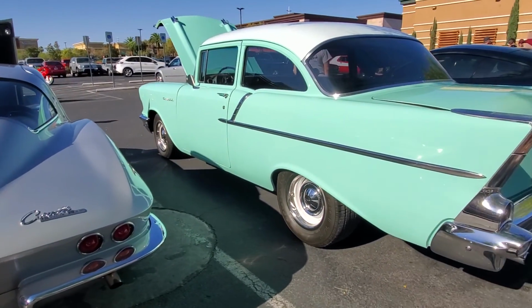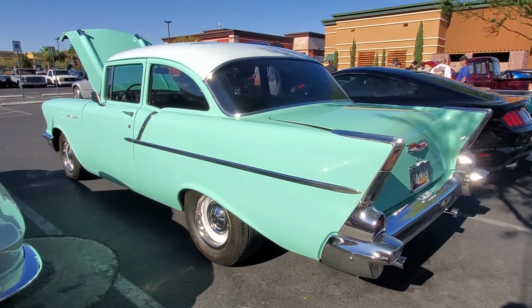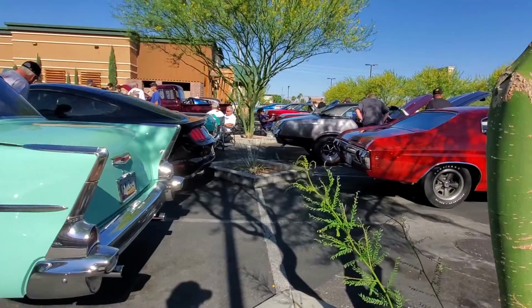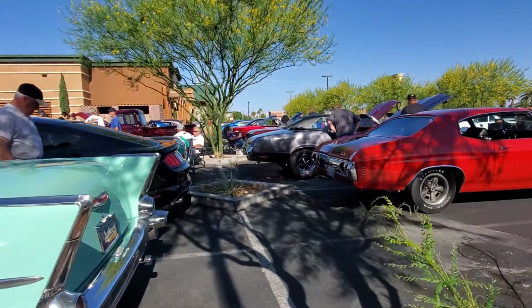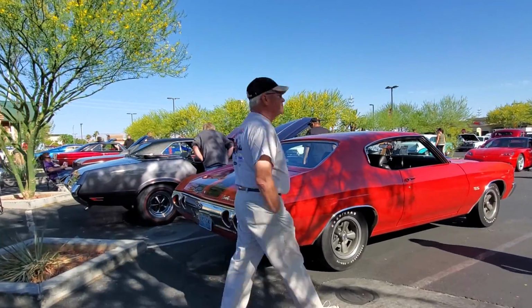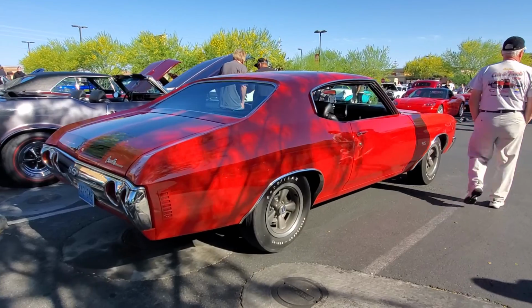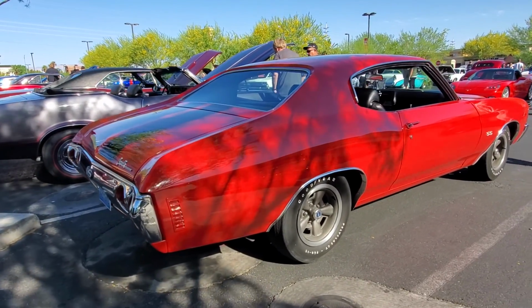Look at that 5.7. That is a pretty one. Get the NHRA strip right out there. You hear them cars going down it. It sounds like, huh? Look at this.